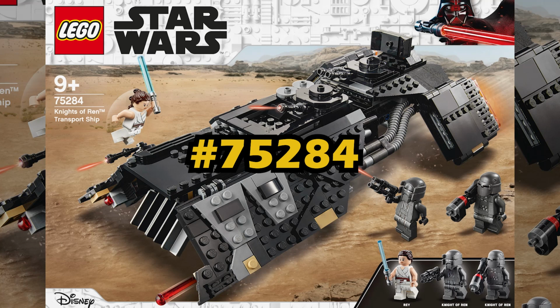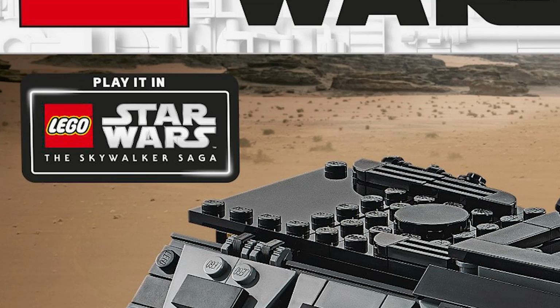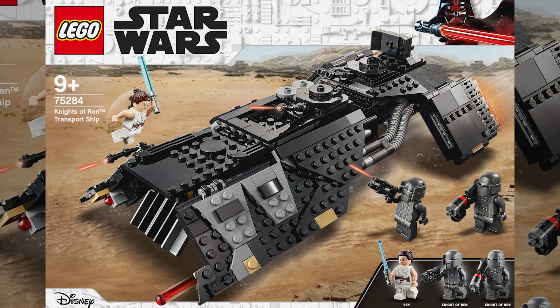The next set is going to be 75284, the Knights of Ren transport ship, or the Night Buzzard. There's not really much to say about this set as we get the standard promo once again, and of course it would be in the base game as it is featured numerous times throughout The Rise of Skywalker. It's great to see that we finally get the last of the Knights of Ren, but that shouldn't come as a surprise either, because LEGO probably needs to make the figures anyway as they'll be included in the game, and more than likely purchasable or unlocked after the battle with Ben Solo towards the end of Episode 9.